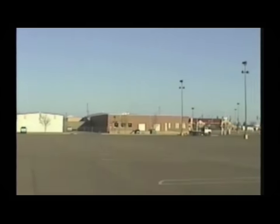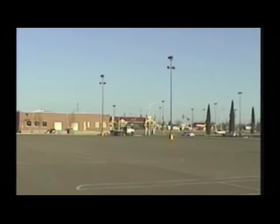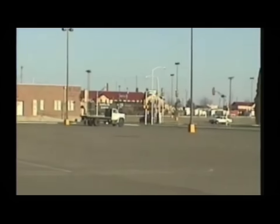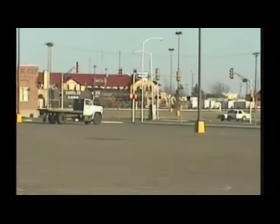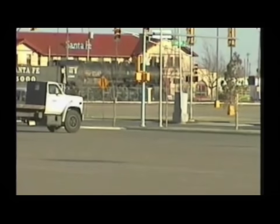The yard tracks behind this site were originally built by the Fort Worth and Denver Railroad in 1897. The Fort Worth and Denver was the first railroad into the area that is now called Amarillo. When the Santa Fe Railway came in about a year later, Amarillo was born.